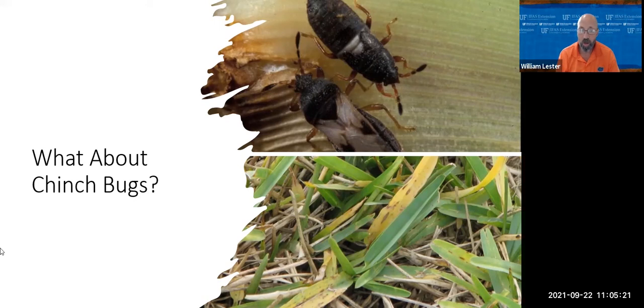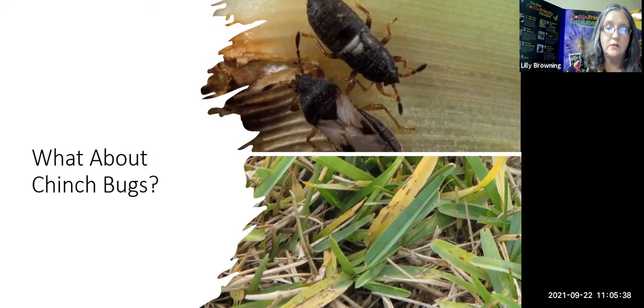With chinch bugs, if you have a service that sprays your yard, don't worry. They love to spray for chinch bugs, even though I think in the last 5 years, I've seen maybe one or two samples of chinch bugs at the office. Don't see it very often. 15, 20 years ago, chinch bugs were a major problem.